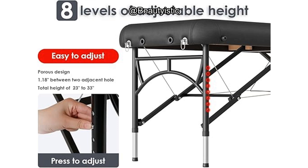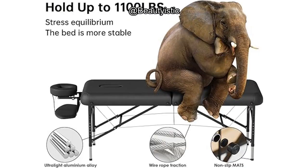In conclusion, the Cloris 84-inch professional massage table is a solid investment for those seeking a reliable, comfortable, and portable massage table. Its strengths outweigh the minor drawbacks, making it a commendable choice for professionals and enthusiasts. This table is well suited for massage therapists, spa owners, and individuals seeking a high-quality massage table for personal use. Its features cater to both beginners and professionals. Regarding longevity, the durable materials and sturdy construction suggest that the table will withstand regular use over time.